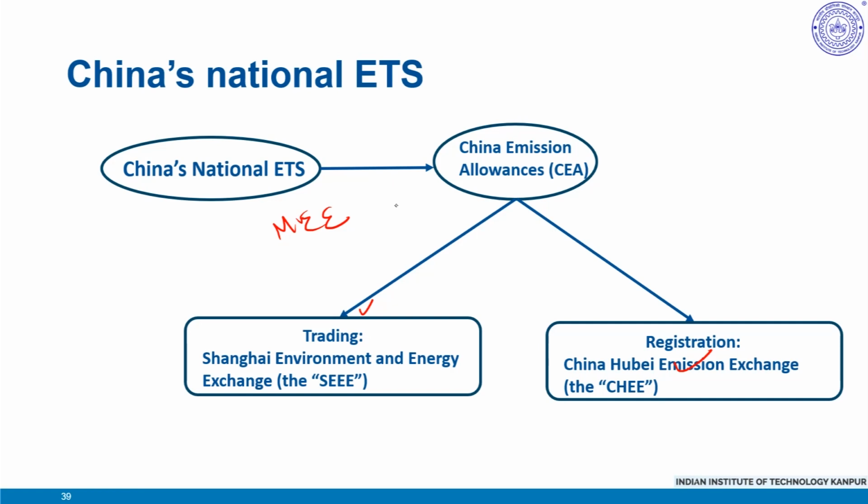The legal basis and governance structure of the national ETS was established in 2021 pursuant to the national measures on the Administration of Trading of Carbon Emission Rights, the national measures. The national measures are supplemented by the detailed implementation rules relating to the registration, trading and settlement of CAs, which is China Emission Allowances, which together form the legislative framework and basis for the operation of the national ETS.